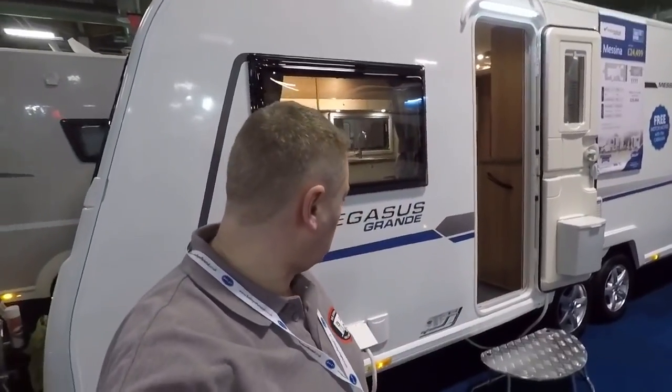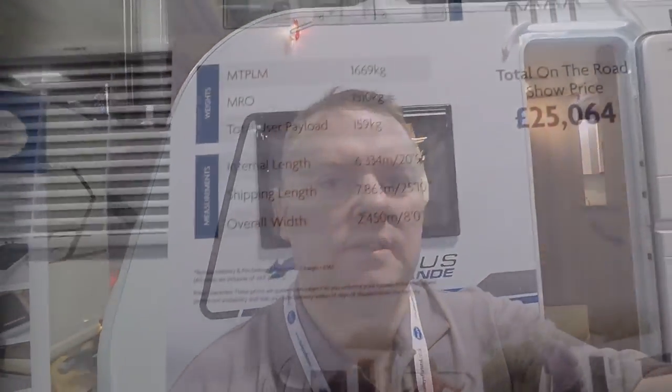So as a comparison on the 8-foot, I'm going to look at this Bailey Pegasus Grand and have a look inside this, and this is slightly different. Just look at the costings on this.